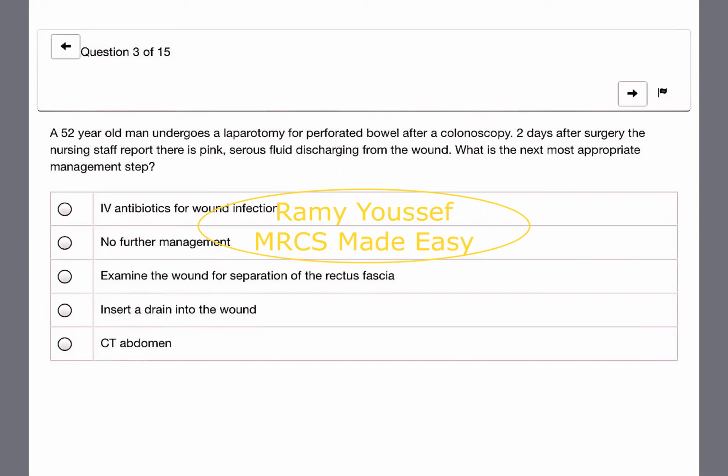IV antibiotic for wound infection. No further management. Examine the wound for separation of the rectus fascia. Insert a drain into the wound. A CT abdomen. As it's acute, within 2 days, we can examine the wound for separation of the rectus fascia. Why would you examine for wound separation? Because maybe there is wound dehiscence.